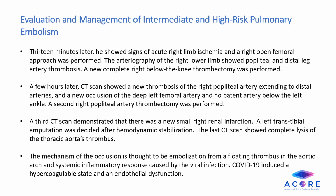A third CT scan demonstrated that there was a new small right renal infarction. Moreover, a left transtibial amputation was decided after hemodynamic stabilization. The last CT scan showed complete lysis of the thoracic aortic thrombus.